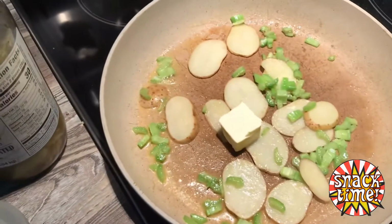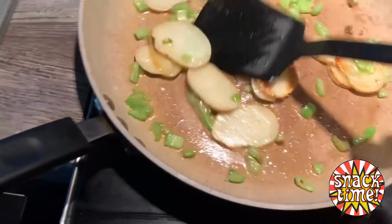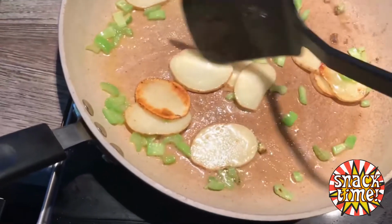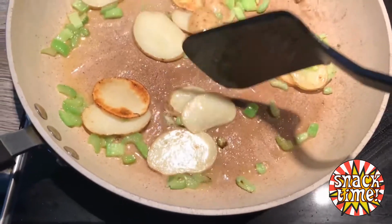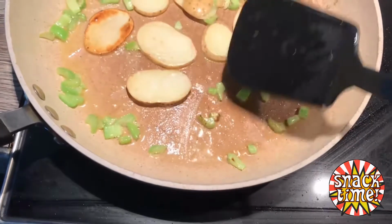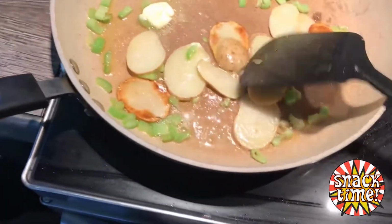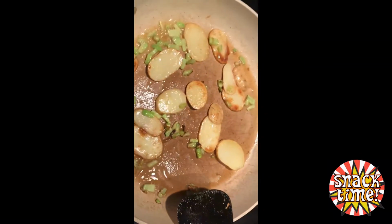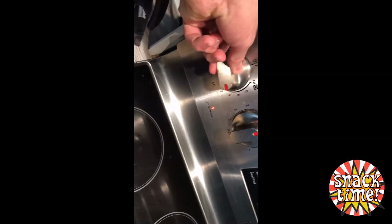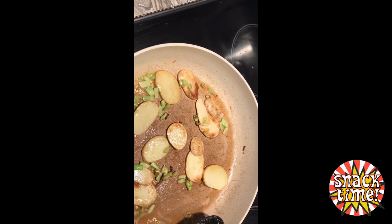And add more butter. Flip potatoes over. Cook both sides. Not rocket science, but just in case you were wondering, I'm not a rocket scientist either. Somebody here likes butter. Once you got everything relatively brown, or however you like it, I go to about half the temperature. Now I'm going to add in one-handed.